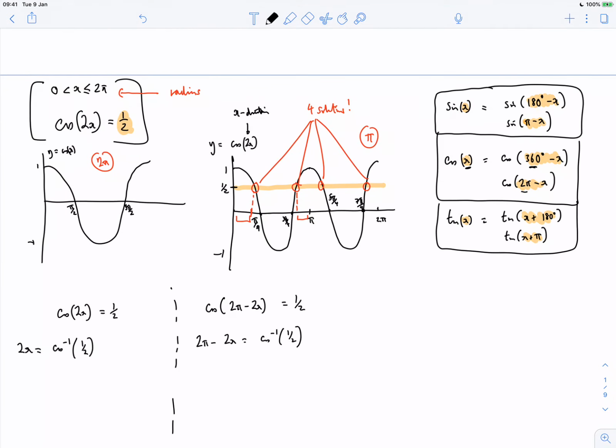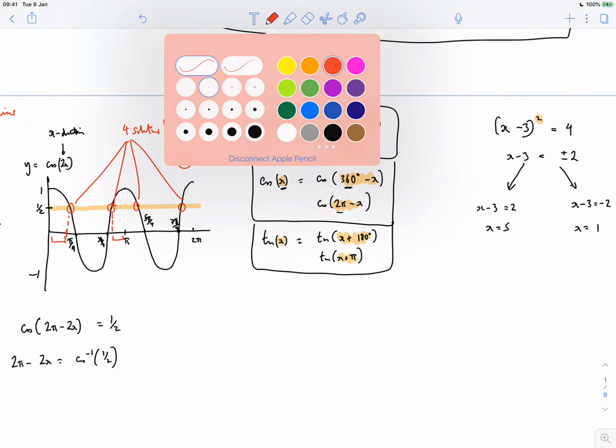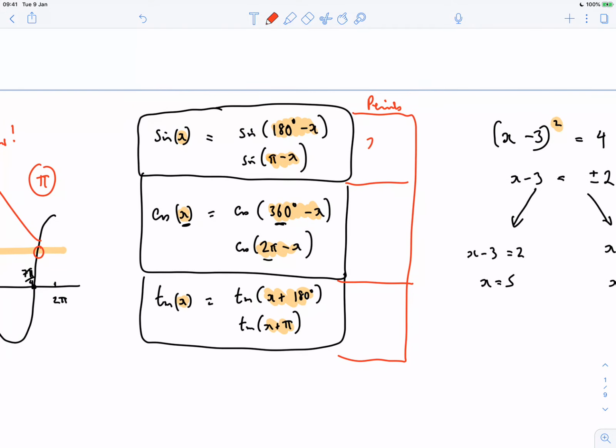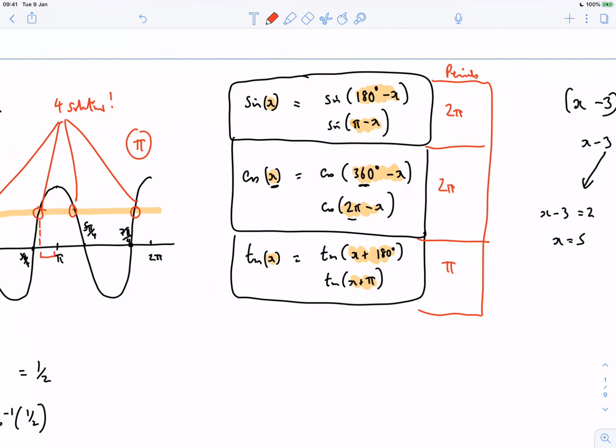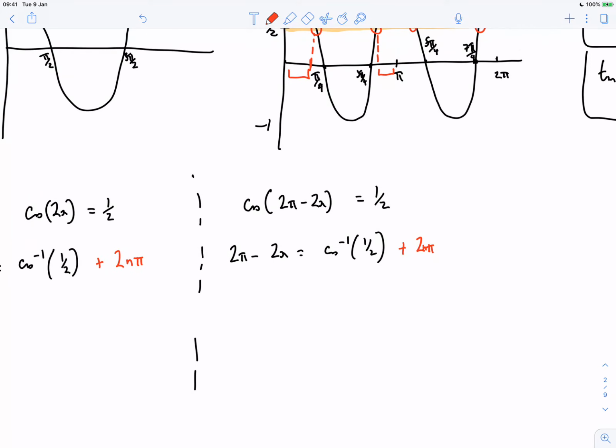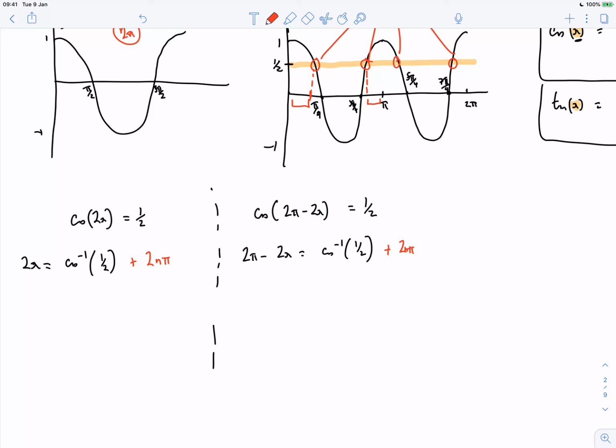And now, here's the next bit. Because the periods of each of these things are 2 pi, then clearly I should be able to add a multiple of 2 pi to this and get a similar answer, or I should be able to add a multiple of 2 pi to this one and get a similar answer, because it will keep repeating itself. And it's important you add it at this stage. Now look what's going to happen. If I inverse cosine of 1/2 to both sides, I get a third of pi. So the next line of writing will be 2x equals a third of pi plus 2n lots of pi. And on the right hand side, it'll be 2 pi minus 2x equals a third of pi plus integer multiples of 2 pi.